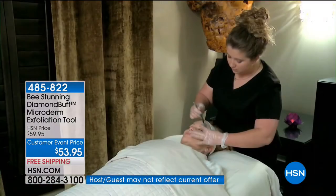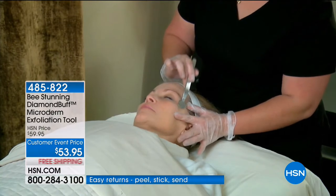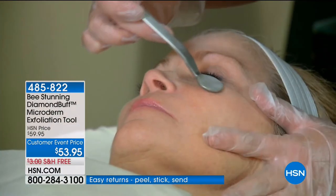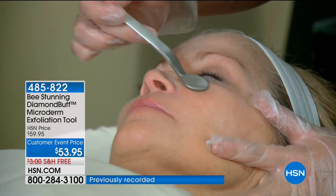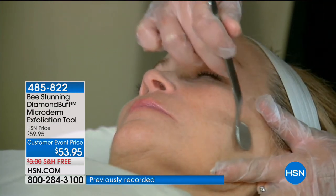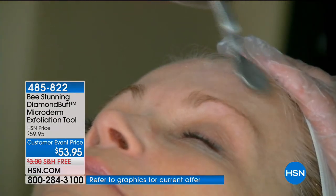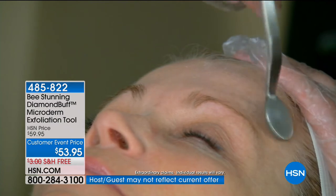So if you're looking at your skin right now and you're thinking, I'm starting to really notice fine lines. My tone doesn't look good. Wait a minute, forget fine lines. I noticed some deep lines. Does this work on those? Yeah, absolutely. It not only works immediately from the first time that you use it, but it's also cumulative. So it will work on those deeper lines.